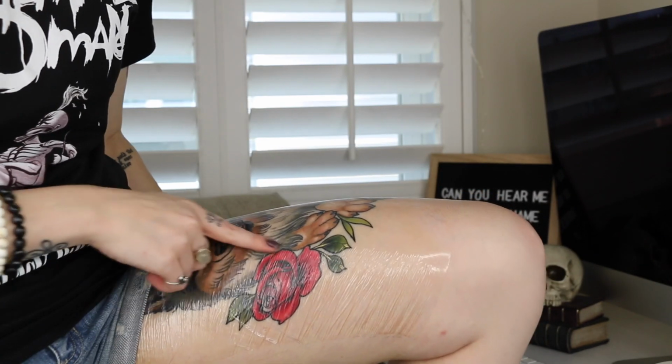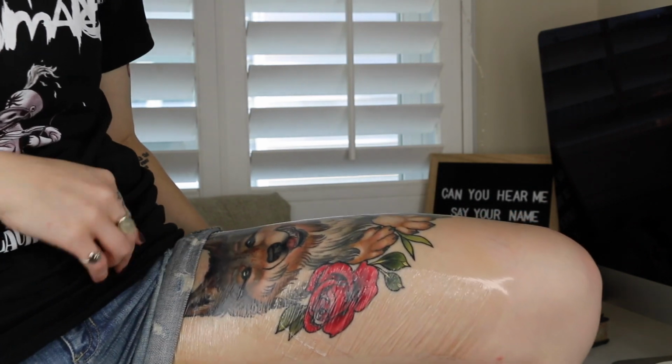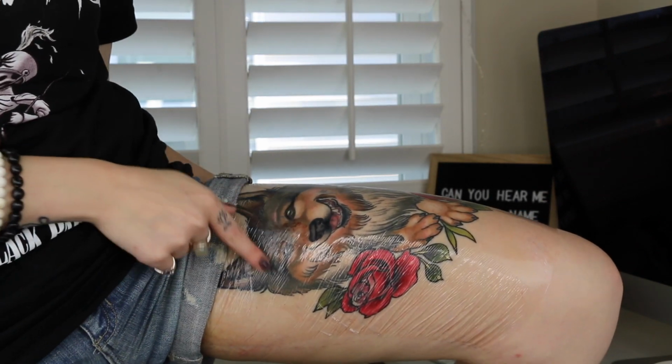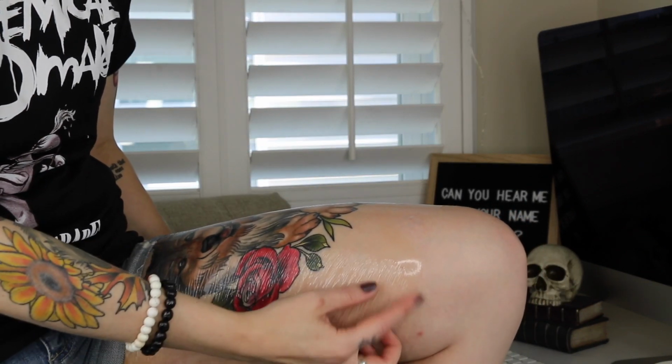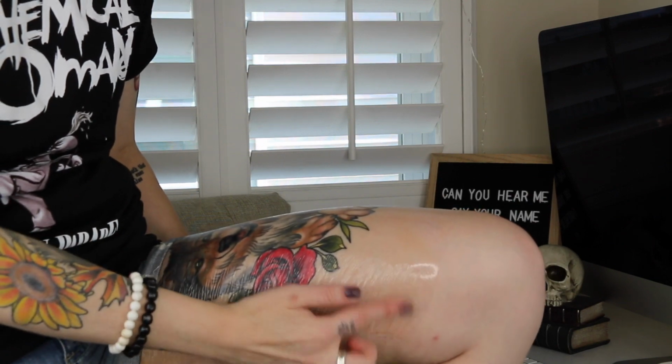As you can see, here is the tattoo in question. This is the area that got the touch-up, as well as a few spots on the roses. But as you can see, it's shiny. That's because of the Tegaderm. So like it goes down to here. You can see it here.